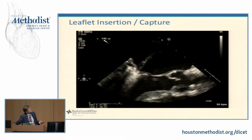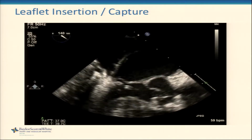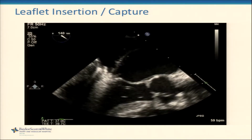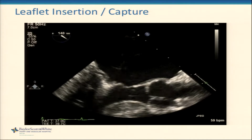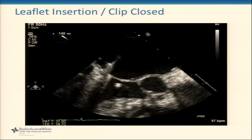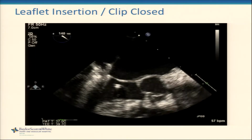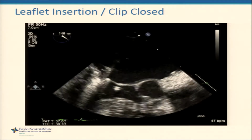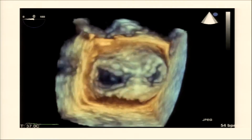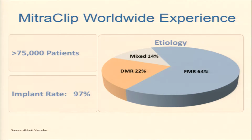Here's what the clip looks like if you haven't seen one. This is the key view. The view of the leaflets inserted all the way down into both clip arms, the grippers coming down and grabbing them, and then the next view, as you close the clip clockwise on the knob at the back, that thing starts closing up, so that the leaflets don't pull out, because they can, and we've all seen that happen. So you're looking at all this, TEE guidance, critical for doing that, and then you get this tissue bridge at the end, double orifice, looks really good. This is a great technique, and we've gotten better and better. More about that in a minute.